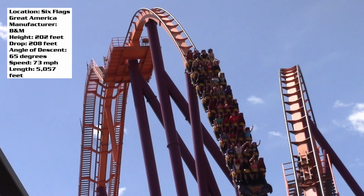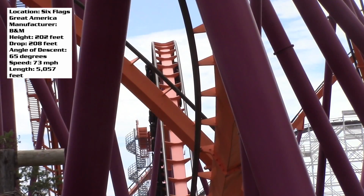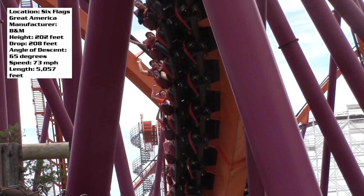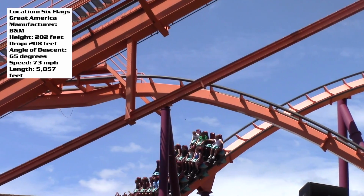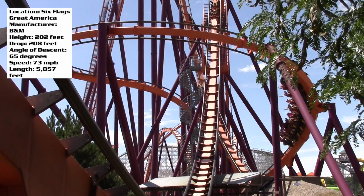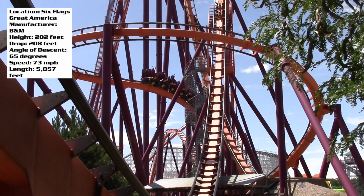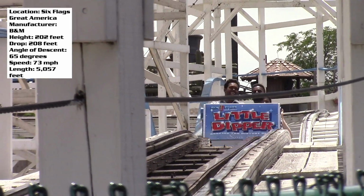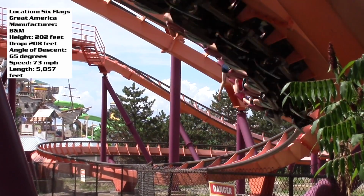You have airtime on the drop, you have airtime on the hill after that first bank turn, and then you have one a little later in the ride. Now, I will say that when it does have airtime, it's not bad airtime at all. It's pretty standard. I wouldn't say it's anything really to shout at. But I just think it's kind of a problem when a B&M hypercoaster is meant to be all about airtime, and yet here you have a coaster that has very little airtime. Frick, the Little Dipper in the same park probably has more airtime than Raging Bull. But okay, enough about the airtime. Let's talk about everything else.